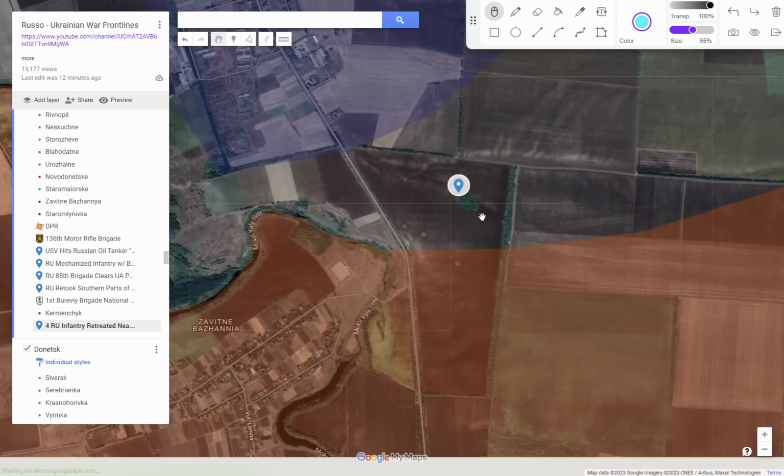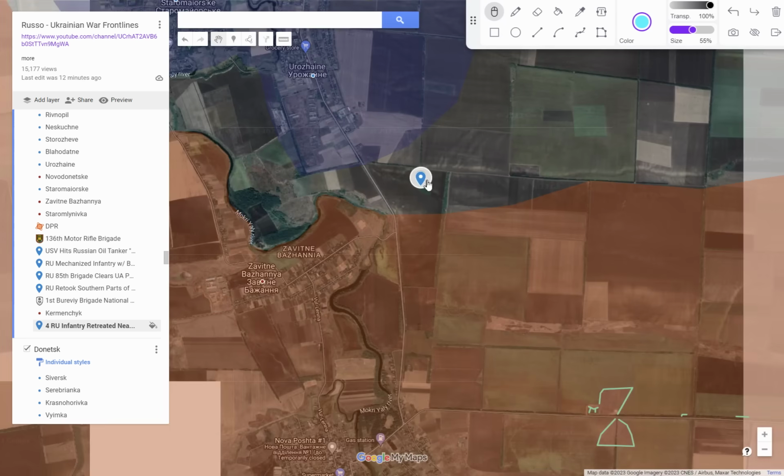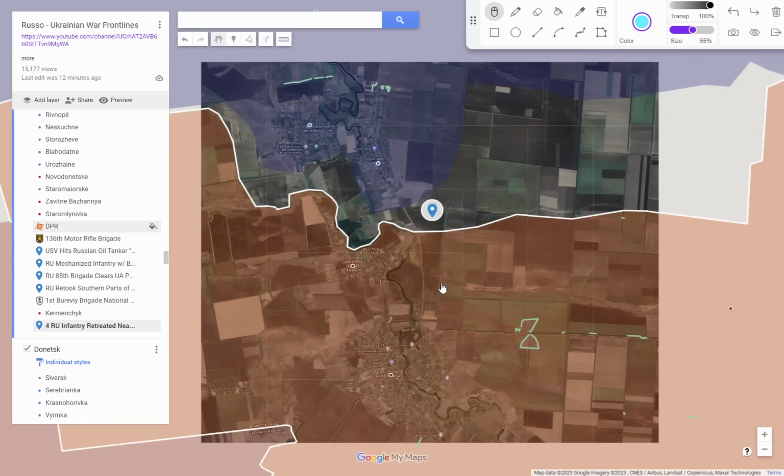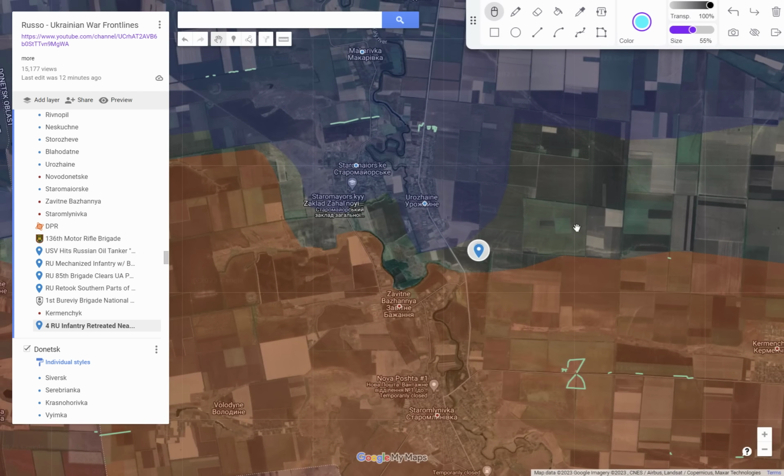They're trying to clear out the southern outskirts of Urozhaine, so they'll have an open pathway to use this road that starts in Urozhaine and then runs all the way into the northern part of Storozhneve. But that will be an operation that Ukraine does in the future, once they fully recuperate their forces. For now, most of the fighting is really just artillery duels between the Russian artillery, of course, and the Ukrainian 55th Artillery Brigade and the 1st Tank Brigade's artillery group. That's most of the fighting in that area.